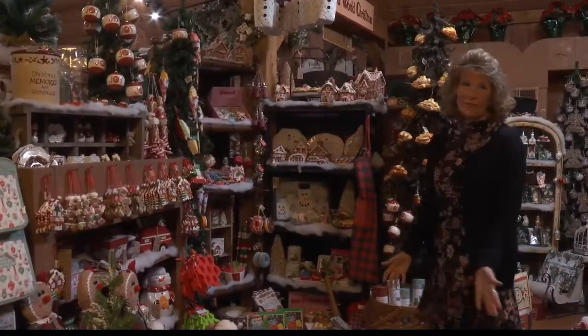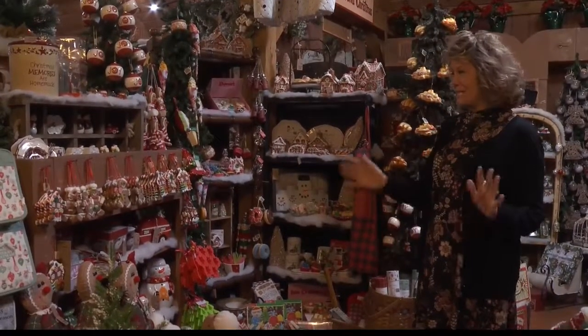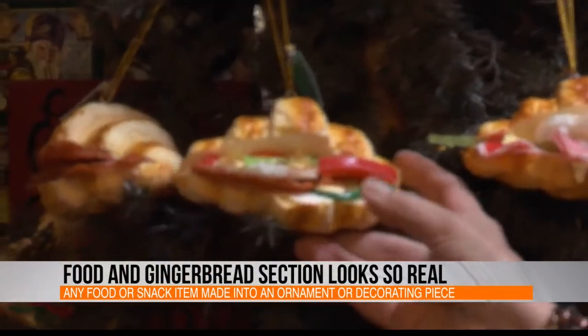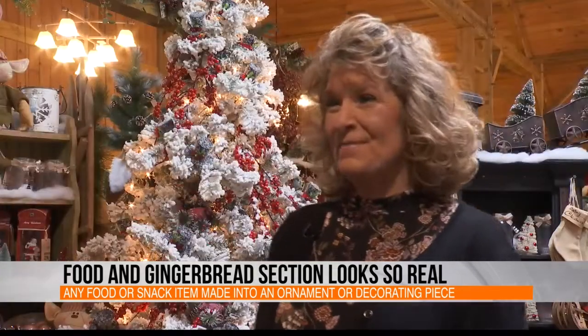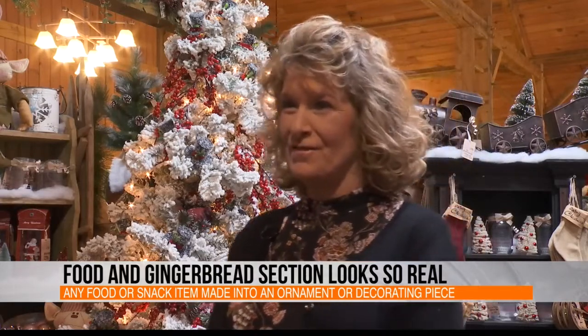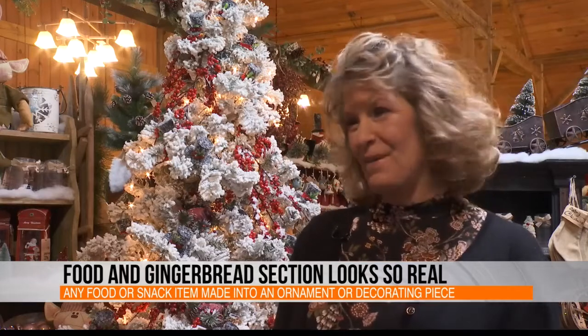Okay, so this is our food and gingerbread section, and this was especially fun to do this year. We had so many little gingerbread men, and the food is phenomenal. Look at the little sandwiches. They just look so real, I could just take a bite of them. A lot of times they say it's the tremendous inventory. The barn is huge, it's over 14,000 square feet, but we have every corner packed full of inventory, and we try to make sure we don't run out of the special things that people like the most.